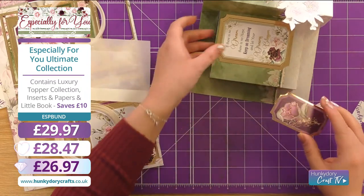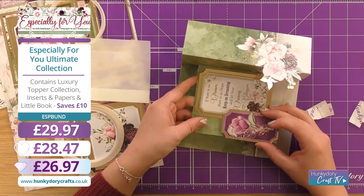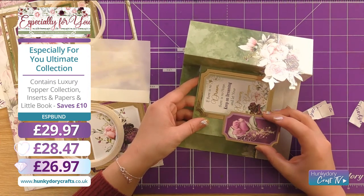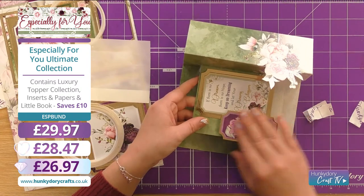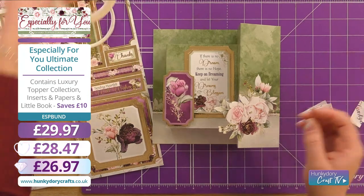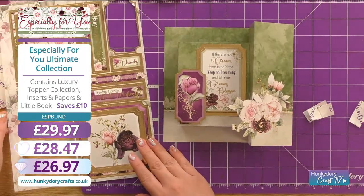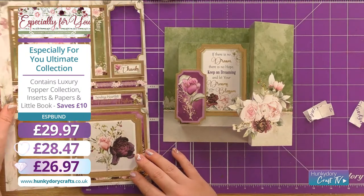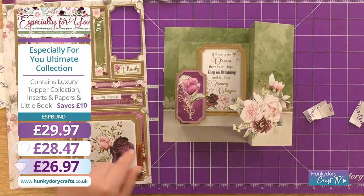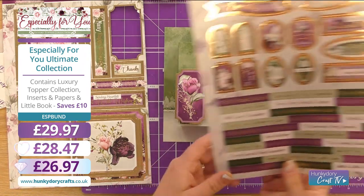So let's add that in to here so you can still see all of the beauty. The beautiful wording on there, we're not trying to cover that up, so that can go on there. And then I think we need to bring in a bit more of that purple. I don't think there's a sentiment on here that works, so I'm gonna bring in something else. You're gonna mix and match.